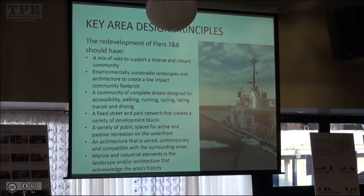This resulted in a number of key design principles. I'm not going to go through them here because I'm going to go through them in the individual slides, but these principles really form the core recommendations for Pier 7 and 8. A lot of the discussion focused around this idea of diversity: diversity in architecture forms, diversity in materials, diversity in land uses and types of activities that could happen on Pier 8. It was really about creating a community for a diverse group of people, and that it was really open and accessible to people through their programmatic uses.